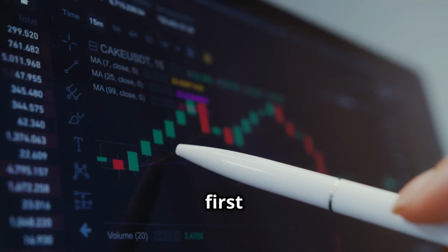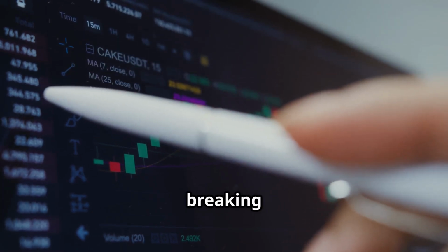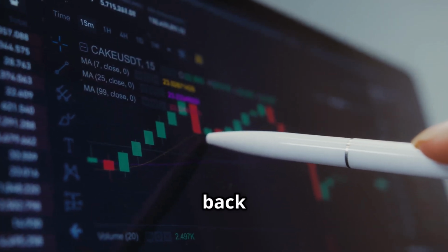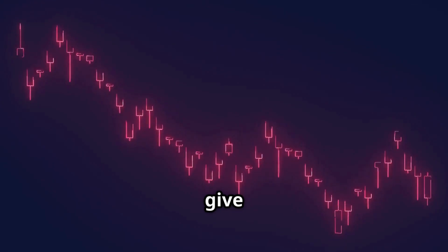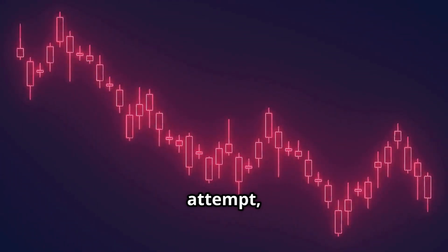strength. The first peak forms as buyers surge forward, pushing prices higher in hopes of breaking through resistance. But sellers are waiting, and they force the price back down, rejecting the advance. After this rejection, price pulls back. Buyers don't give up easily. They regroup, reassess, and prepare for another attempt, hoping to overcome the barrier that stopped them before.